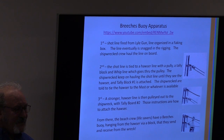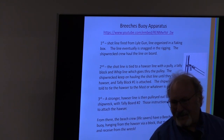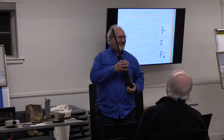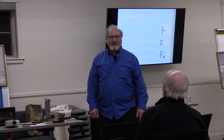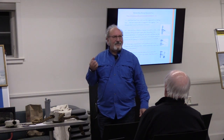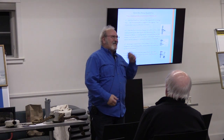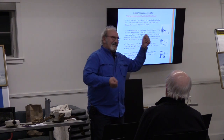So just to explain how this worked, there was this little cannon, a Lyle gun, and everybody had the same cannon. And this thing here was the thing they would send out on it. They would tie a rope onto this, and this would be put in the barrel, and they'd shoot this at the boat. It's a 20-pound weight that comes at you, going pretty fast. And then it has a small line on it, and if they did it right, and the line's in the rigging someplace, they would pull on the line enough that you would say, oh, there's somebody, they got it. So they signal to start pulling the line.